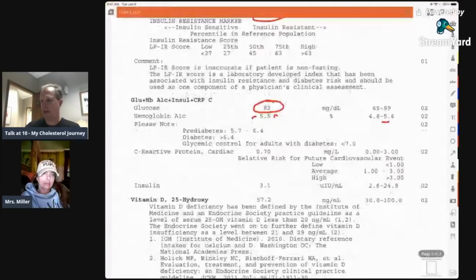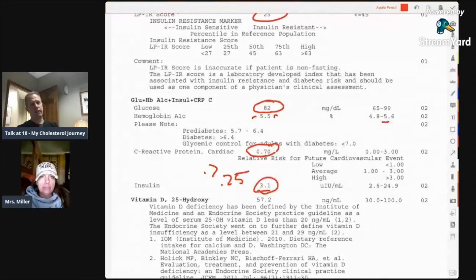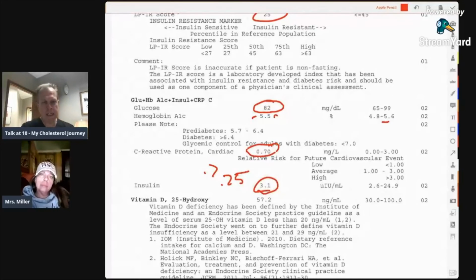Cardiac risk, the C-reactive protein on me is at a 0.7. And so I'm not sure there. I don't want that to get to 0.75 because that's when it's really, really bad. My insulin, 3.1. So I have a little inflammation.